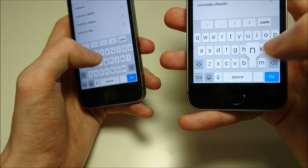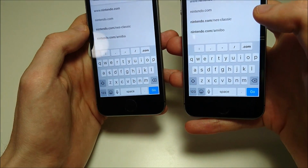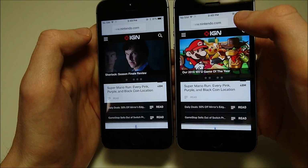But of course, guys, you have to decide. I mean, the SE costs twice as much. Do you think the speed difference is worth it? There are, of course, some other advantages I'll discuss in a second here. But I think the biggest one is the speed difference. So we're going to go to Nintendo.com.